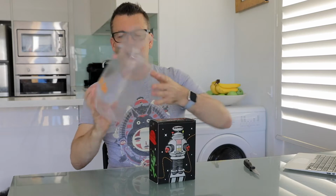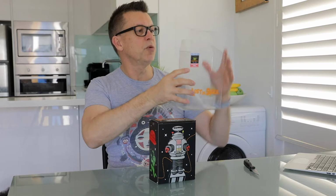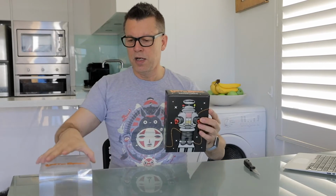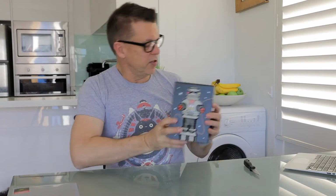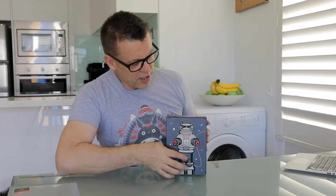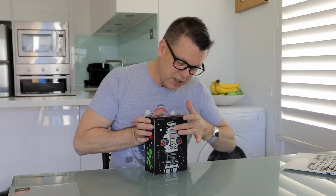Okay, so we've got this nice protective plastic cover. I guess you could keep it in here. It's nice and it will protect it, and you can shut that up later. It's good, sturdy plastic. Now, I might put that out of the way. Here is the box. I can put that out of the way as well. So here it is, the Lost in Space. I don't know if you can see, this actually is kind of three-dimensional. It comes out, it's not flat, and it's pretty cool. It's the robot.